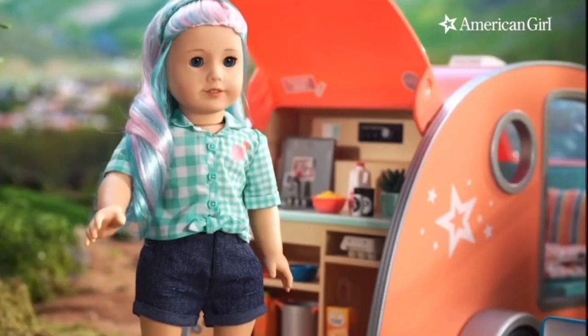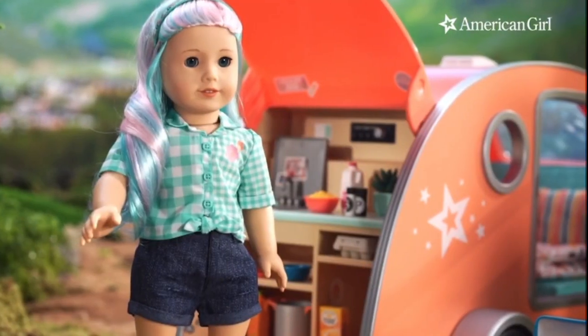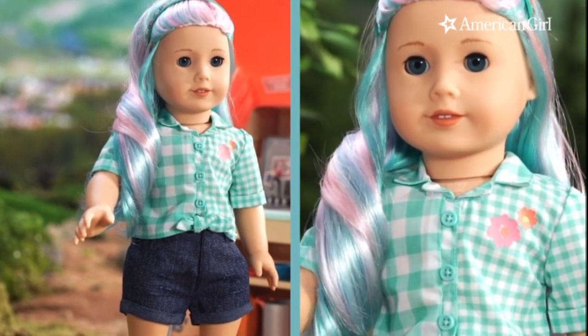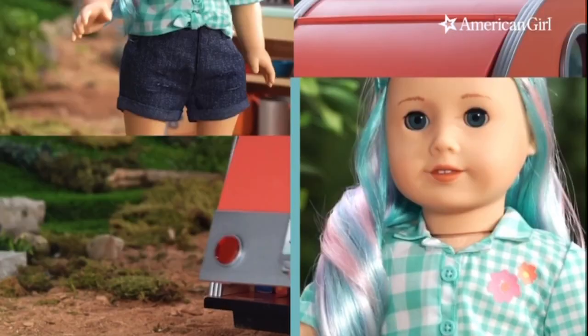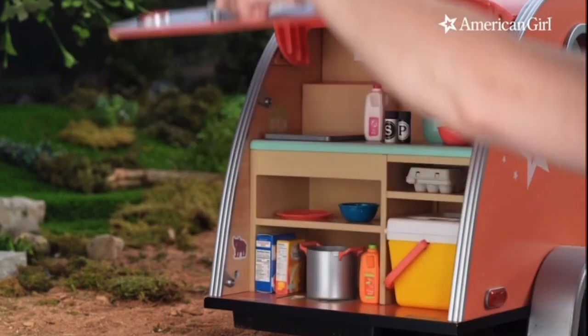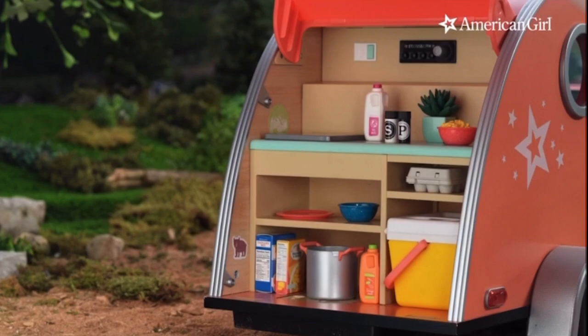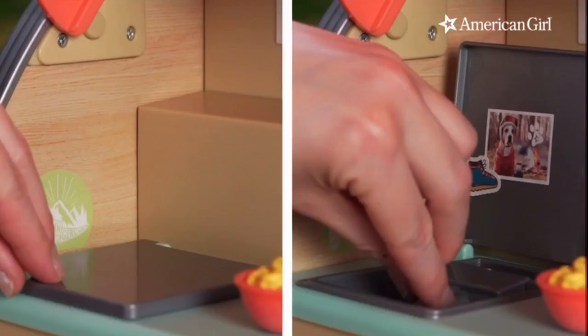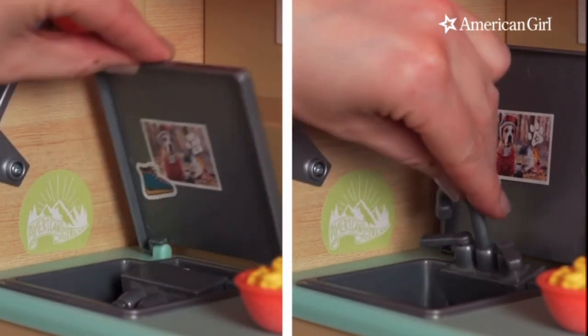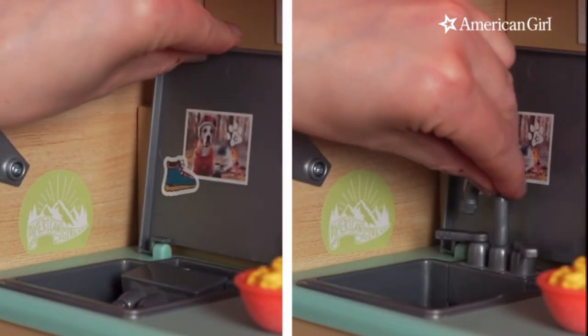I think this outfit is new. Please let me know in the comments if it was already released, and I didn't recognize it. I think it's kind of cool you can hide the faucet when you don't need it.